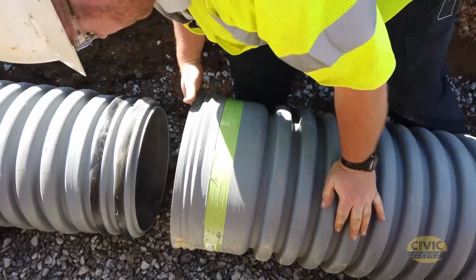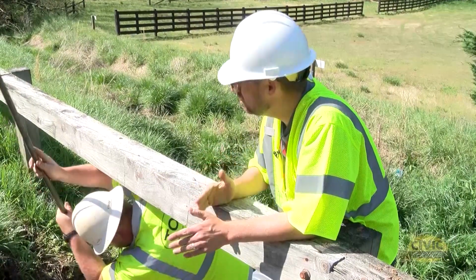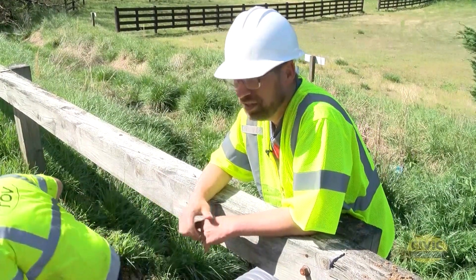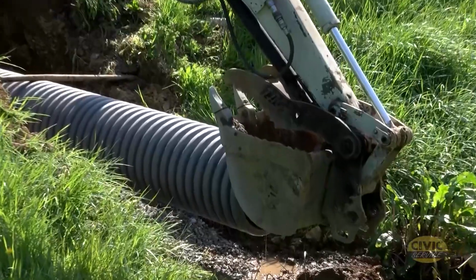Hold on, man. It wasn't quite as easy as putting the two pieces of pipe together. We just couldn't force them in, so we're going to try a new method, I believe with a chain and using the crane arm to pull it in. So let's see how that works. Good.